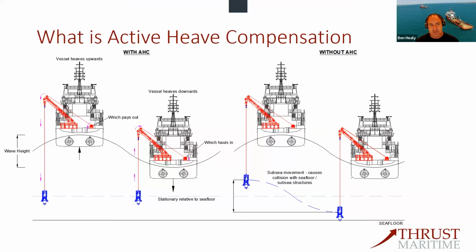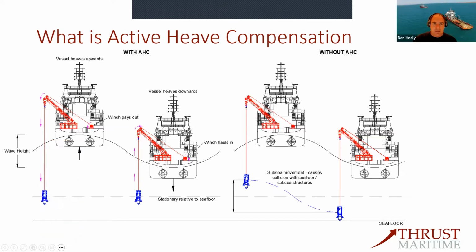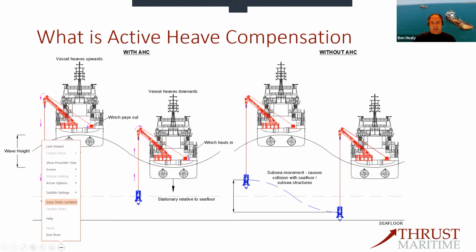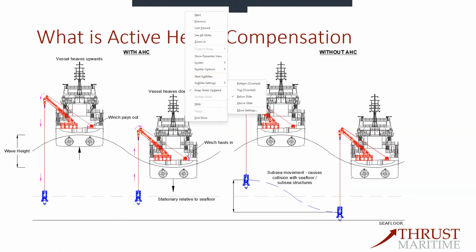Sorry, Ben, excuse me, your microphone was just playing up there. Just let me check. Okay. Yeah, so essentially it's about active heave compensation. Sorry, it's not fixed yet, mate. Sorry, Jim. Test. Perfect. Thanks, mate. Brilliant.